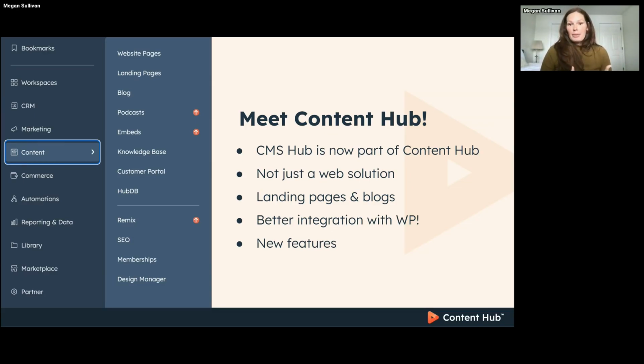So it's not just a web solution now, it's a full content solution that includes blogs, podcasts, and embeds, which help you connect your HubSpot platform with your WordPress site if you are already hosting your site on WordPress, and then all sorts of different content, podcasts, etc., outside of just website pages. Landing pages and blogs have now moved into Content Hub. Previously, they were under Marketing Hub. Now they're a part of Content Hub.